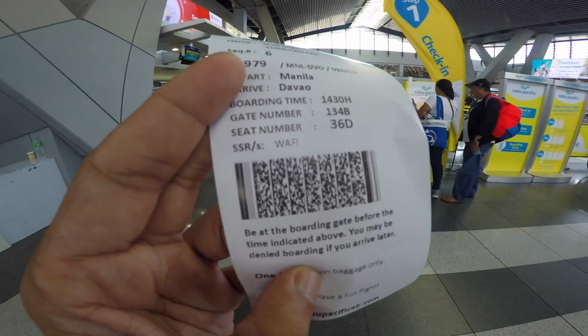What's convenient about Cebu Pacific is that they send you an email about a week before so that you can check in online. Since I'm not gonna have any luggage on me, I just have my carry-on bag here. I'm gonna skip all that line and go directly to the gate. I don't think I've ever done that, and it's very convenient because all you have to do is go to one of the machines from Cebu Pacific and then print your boarding pass.